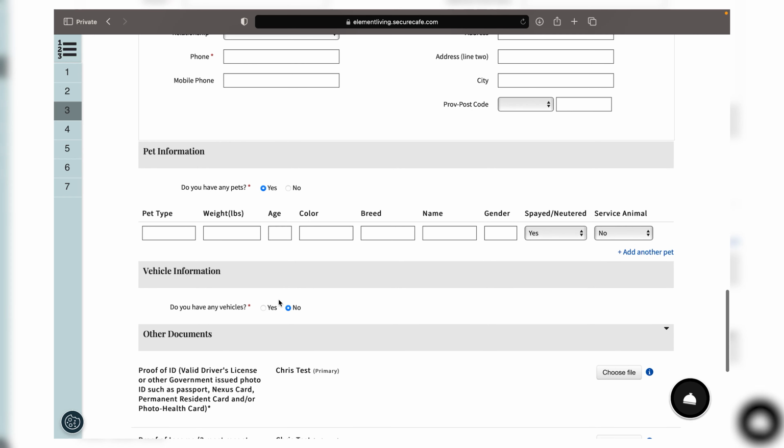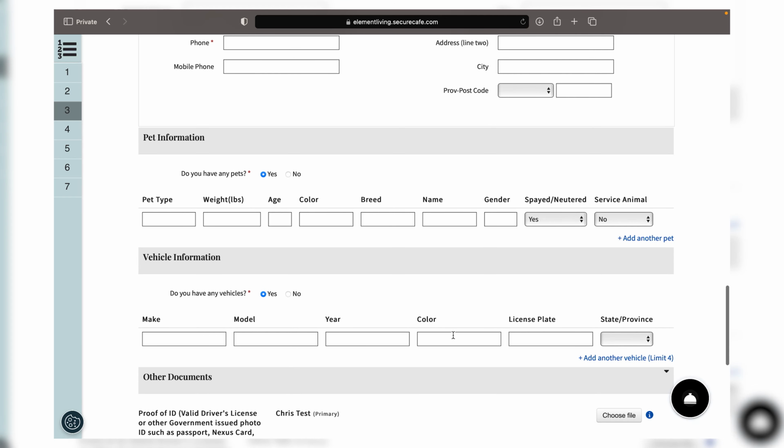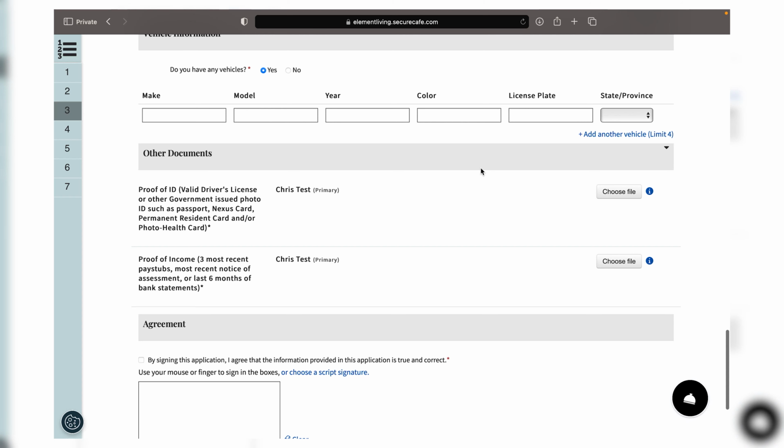And then if you would like a parking spot, then you're going to want to select yes on the vehicle. And then you can put your make, model, year, color, and license plate, and then we will assign you a parking spot. Now down here is the most important part. So here's where you're actually going to upload your ID.